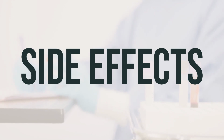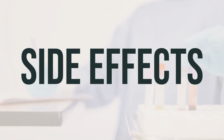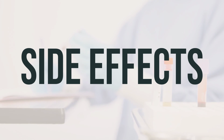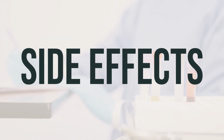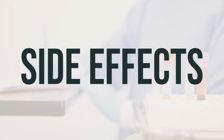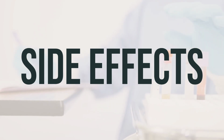A serious allergic reaction to this drug is rare, but if you notice symptoms such as rash, swelling, severe dizziness, or trouble breathing, seek medical help immediately. This is not a complete list of possible side effects, so it's important to contact your doctor or pharmacist if you notice any other effects. If you experience any side effects, you can report them to the FDA in the US or Health Canada in Canada.